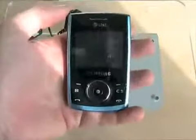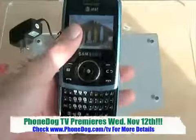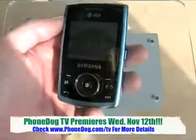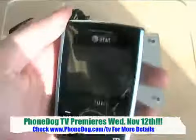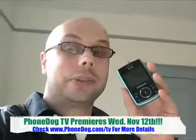Kind of like that Verizon Blitz in some ways, but this is a little sleeker, a little more attractive than the Blitz, I would say. And it's got your slider, your QWERTY, it does the music, it does not the mobile TV, but the streaming video. It's got the GPS with the AT&T Navigator. Interesting little phone, comes in a few different fashion colors. So I guess you could stuff somebody's stocking with this thing if you're so inclined. I'm Noah from PhoneDog.com. This is the Samsung Propel for AT&T.